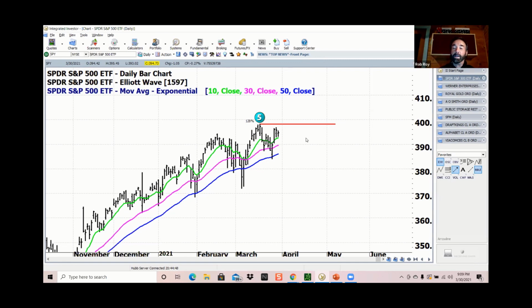An inside day, if you're not familiar with what that means, you can see that the high of today's bar is lower than the high from yesterday, and the low from today's bar is just slightly higher than the low of yesterday's, meaning that the entire bar from today was encompassed within the high and low prices from yesterday. And so with an inside bar and a doji, the market's trying to figure out where we go from here. And it certainly would be nice to see a move up towards that recent high and breaking above that to 400.